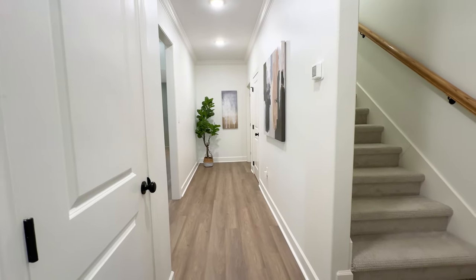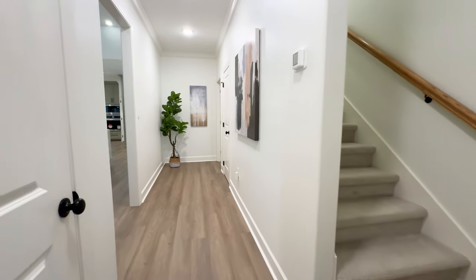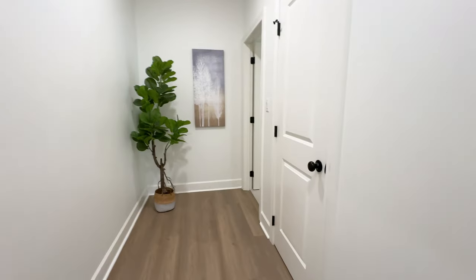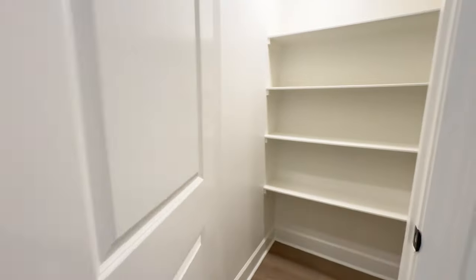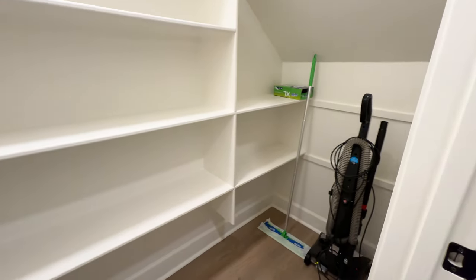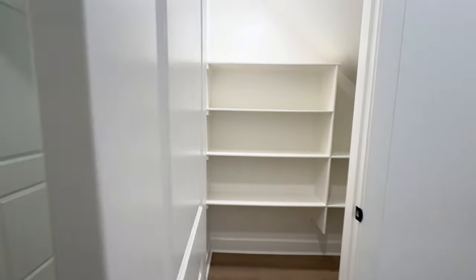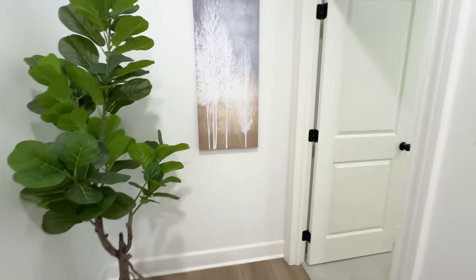From the master's bedroom, there is this hallway, and then there's stairs going to the next bedroom, but we'll go down here first. We have another closet right here with more storage. It could be your second pantry or storage for, you know, your cleaning supplies. Again, they thought about it, they put lights, which is a must.